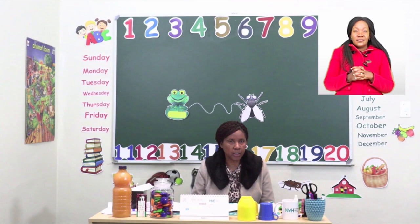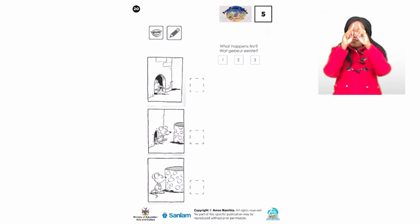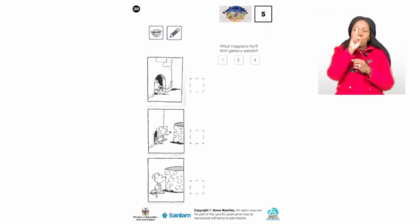Let's turn over to page 20 of our booklet. The instruction reads, what happens first? Remember, we need to know the correct sequence of the events. I can see right on top of page 20, there are numbers in blocks. Shall we read those numbers together as we point to the number? Number 1, 2, and 3.